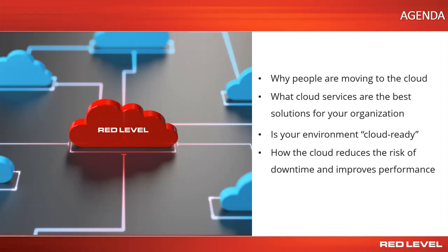I just want to go over the agenda real quick, a couple things we're going to cover today. I mainly want to talk about why people are moving to the cloud, what cloud services are the best solutions for your organization, and talking about if your environment is cloud ready, as well as how the cloud reduces the risk of downtime and improves performance.